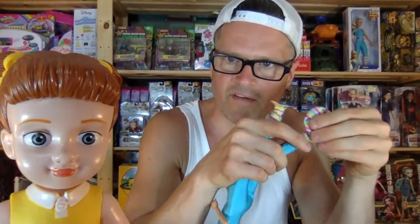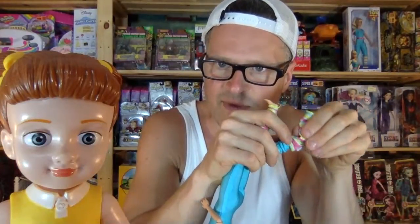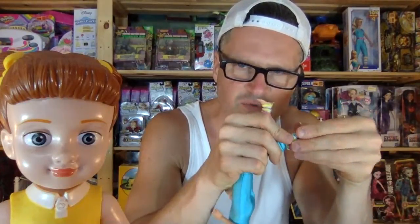David Schwimmer, the voice of Melman in the Giraffe. Melman the Giraffe is my favorite character. David Schwimmer's voice is in Toy Story. Are you talking Toy Story here?